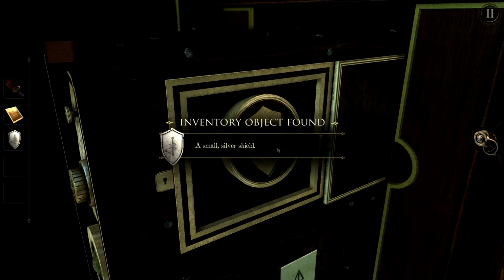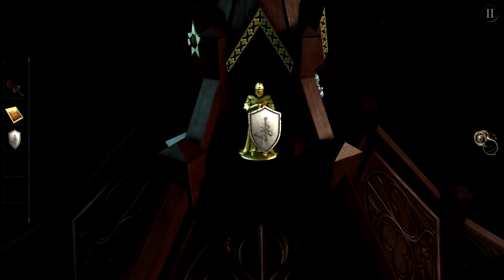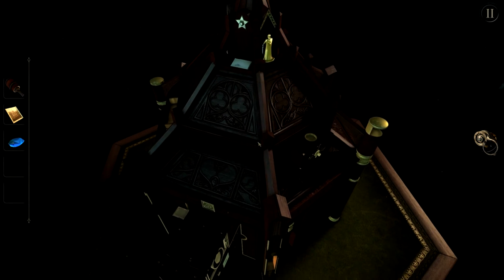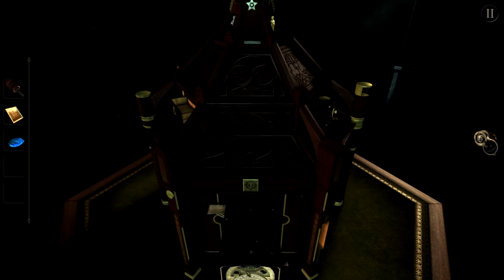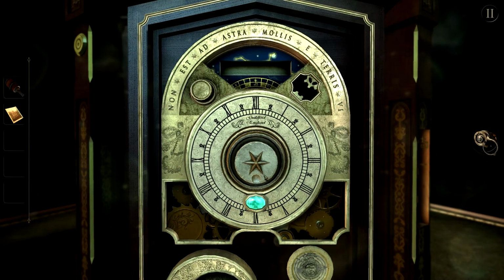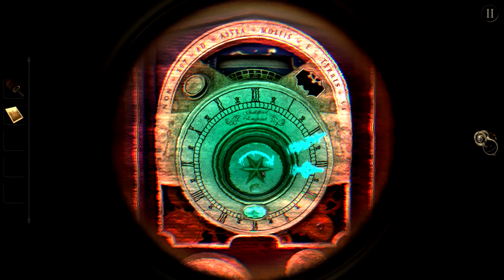And what are we going to do with the shield, you may ask? Well, we are going to put it on this golden knight right here. So let's put it on the knight like so. It will rotate around. We are going to be given an oval gemstone. We can then put this oval gemstone in the clockwork mechanism down here, put it in like so, and now what you'll notice is that we are actually given the ability to rotate this little thing in the middle, and it will move the clock hands like so.